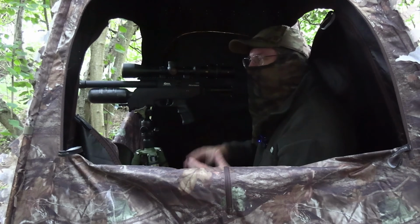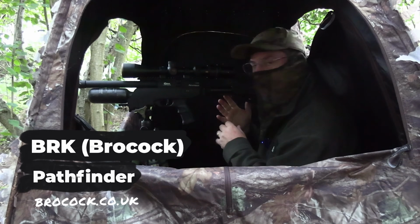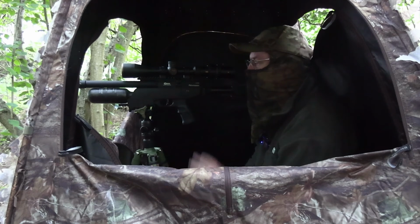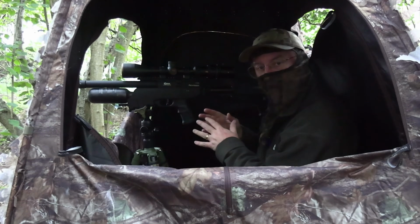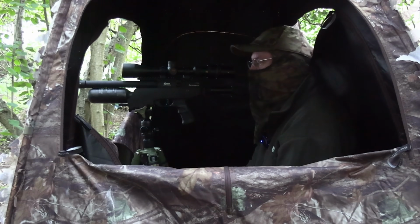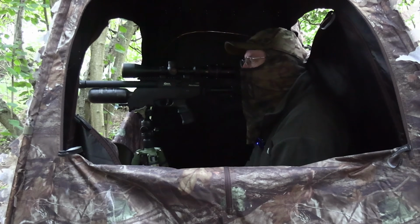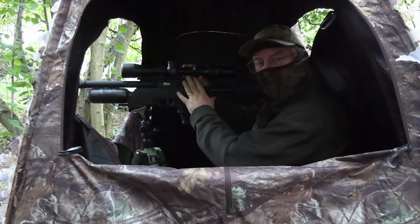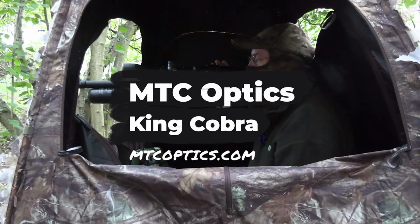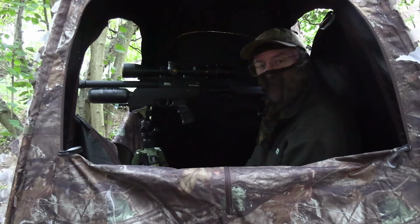So very quickly, because I'm hoping the squirrels have come on the feed now, the rifle I'm using is a Brocock BRK Pathfinder. It's a 12-foot-pound .22 rifle, and to be honest, I prefer .22 for the sort of short to medium range shooting. Very, very compact, which is ideal in a hide, and this side lever 11-shot magazine is just ideal. If I do injure a squirrel, I've got the opportunity to give it a very quick follow-up shot. Held on top with a set of Sports Match mounts is an MTC King Cobra 4-16x50 scope. And on the back of that, I've got my GoPro camera, so hopefully I can show some footage down the scope.